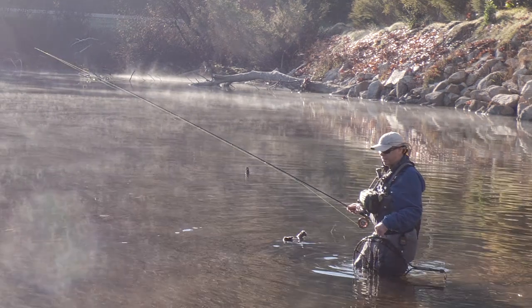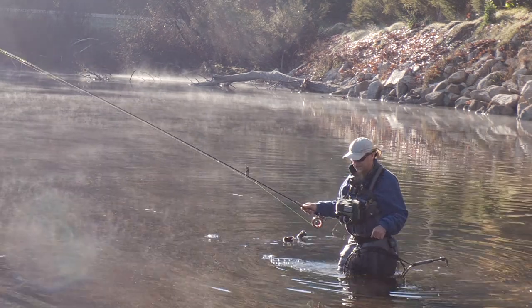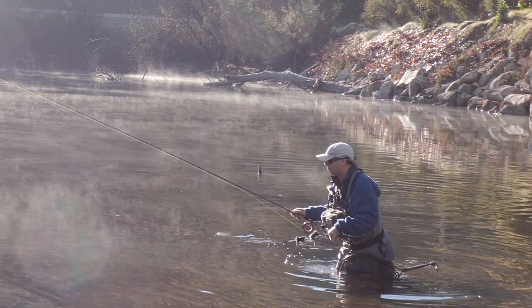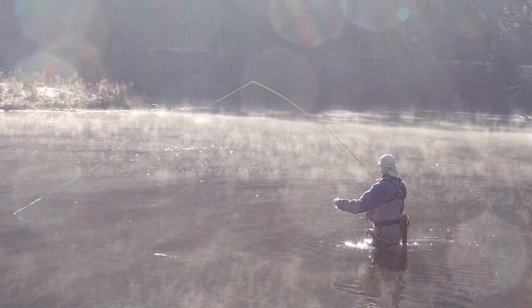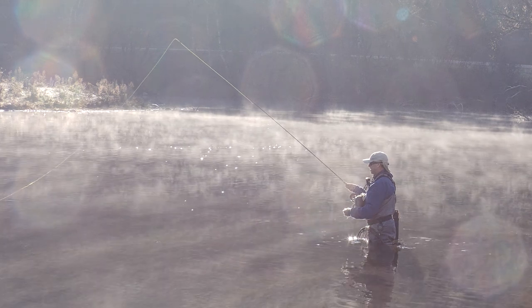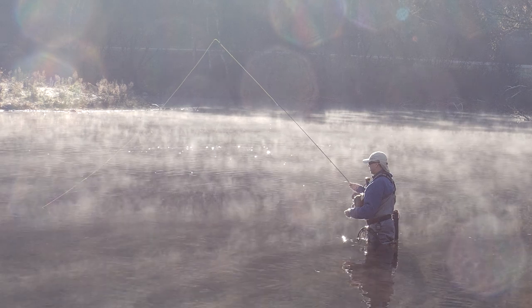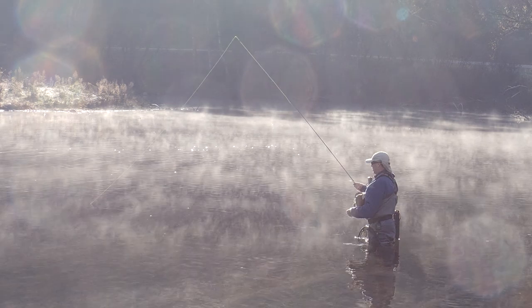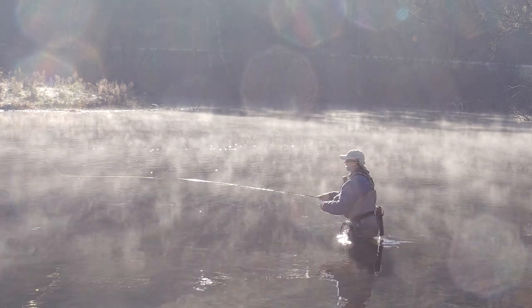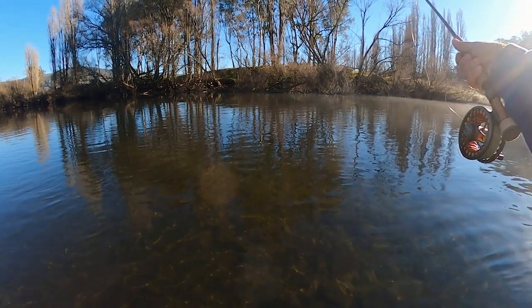So I'll try going for a sunny area first, because that's going to be the first water to warm up, obviously. This is not overly fast water either, and that's obviously intentional. When the water's cold, the trout's metabolism is slower, and they tend to like to sit in the slightly slower stuff.